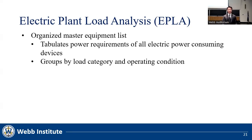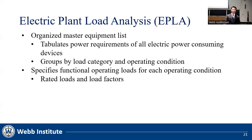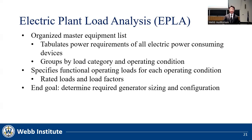Electric power consuming devices are grouped by load category and by operating condition. And functional operating loads for each of these operating conditions are specified in the EPLA. It's important to delineate the difference between rated loads, which are typically found on nameplate data, and load factors, which are percent usage cases for how much that load is used in said operating condition. The end goal of an EPLA is to determine the required generator sizing and configuration.